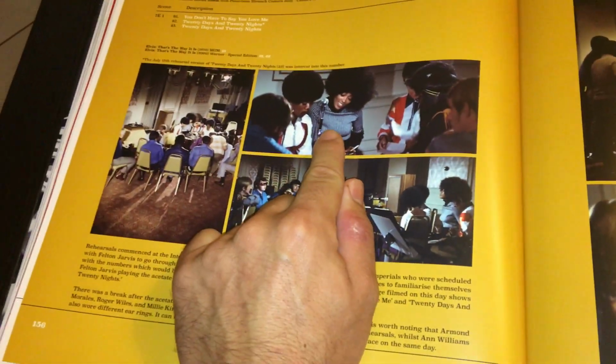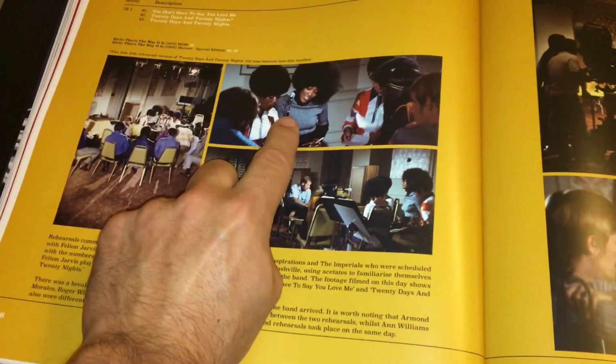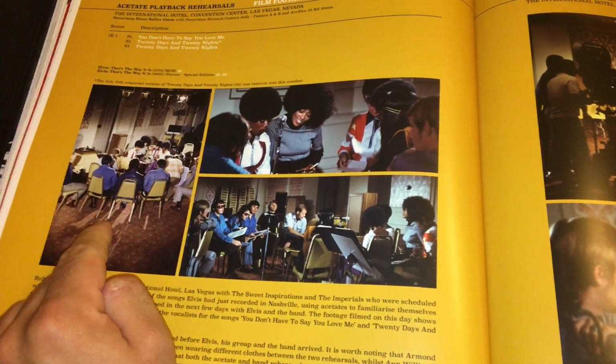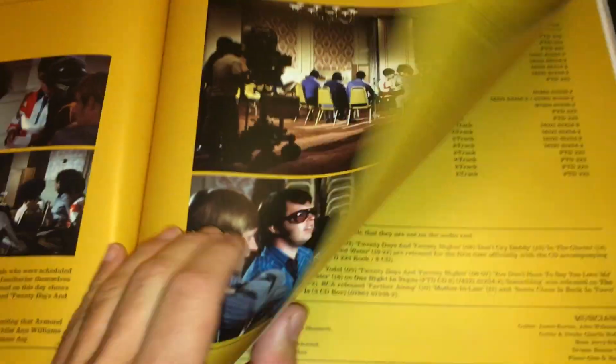That's my favorite one. Wait, no, that's not her. Is that her? No, that's not my favorite one. But a lot of people don't know that was Jerry Schilling's wife. They got married, him and Myrna Smith. The Imperials.